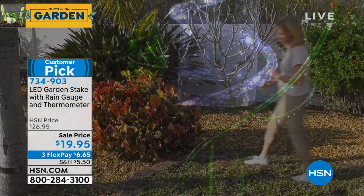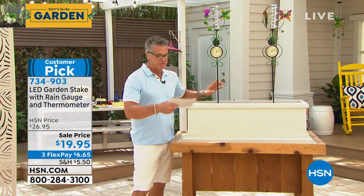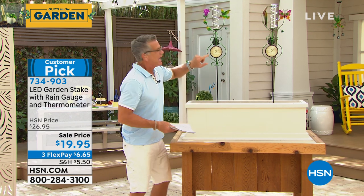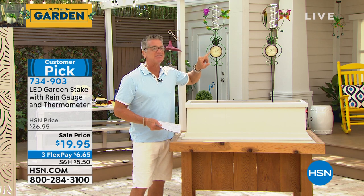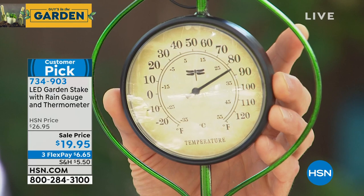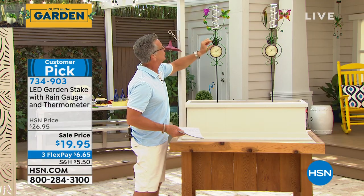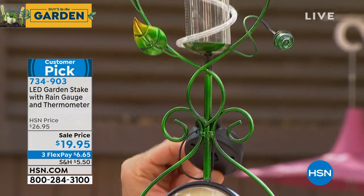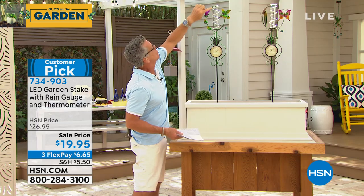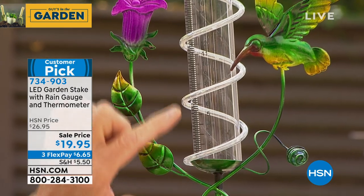I'll start at the bottom and show you mine that I have here. I love the design of it. First of all, it is 42 inches tall, so it's a good height. As you come up, I love the old school, very retro thermometer that's built into this. It's giving us the exact temperature right now, which is just about 85 degrees. As you scroll up, you have your little solar panel in the back, which you can articulate in any direction so you can make sure you get the sun. That's what's going to light up your little rain tube, which is up here. If you look close at the rain tube, it's got all the little markings.